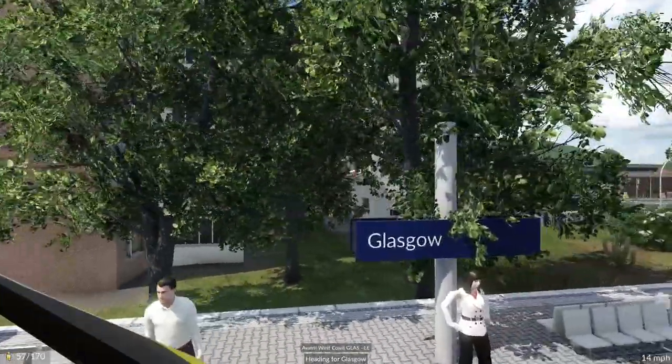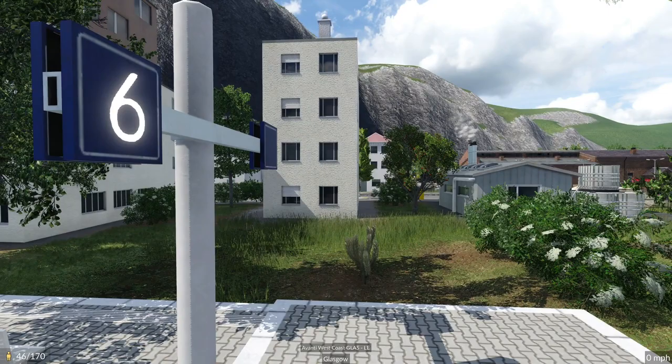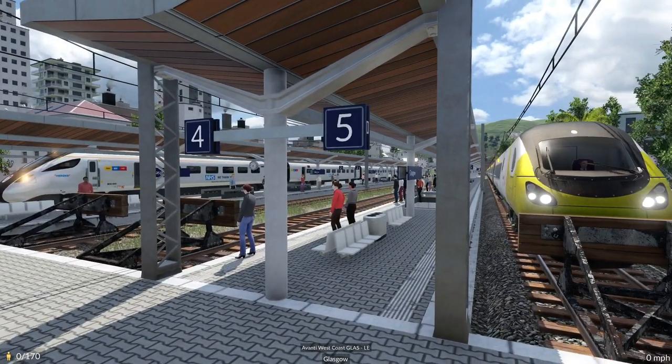But we have arrived. Can you actually see the other station? A little bit. Yeah, you can see the train passing through the trees there. But we have arrived at Glasgow Central. Ooh, this Class 800 just arrived as well.